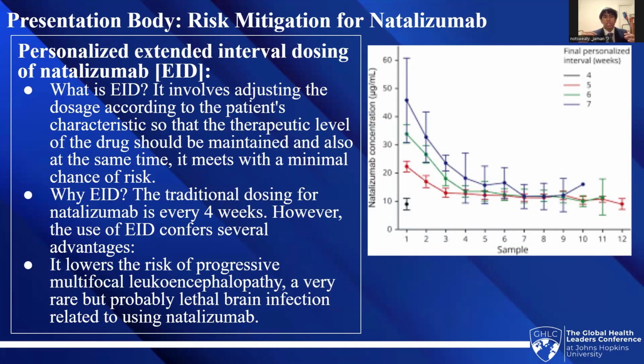It actually involves adjusting the dosage according to the patient's characteristics so that the therapeutic level of the drug is maintained and at the same time it meets with a minimal chance of risk. So why EID? The traditional dosing of natalizumab is every 4 weeks. However, the use of EID confers several advantages, and one is it lowers the risk of PML, right? A very rare, but probably lethal brain infection related to using natalizumab.